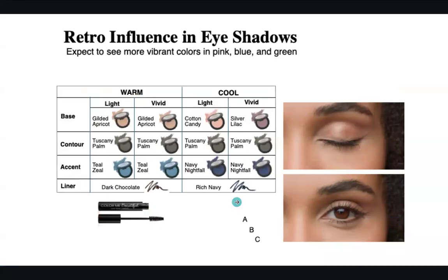So I showed you some eyeshadows earlier, the ones that harmonized with the colors of the season, but to let you know, there's definitely a retro influence in eyeshadows, and we are definitely seeing some more bright, fun colors. So, especially pink, blue, and green. And Color Me Beautiful has some amazing bright colors. Teal, zeal, and navy being some of them, but there is also a very bright purple. There's also that sunlit sage. Is it sunlit sage? I think it's sunlit sage. But some really cool colors. These are not colors that you're going to put over the whole eye typically.